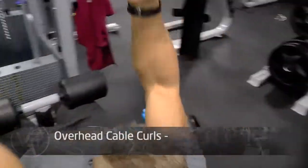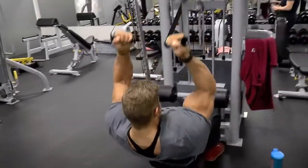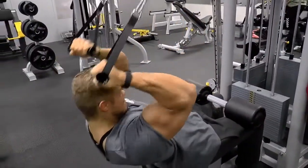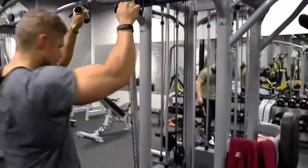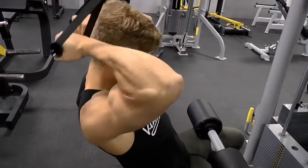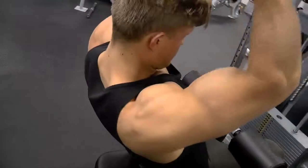The overhead cable curls, again a machine that you don't see very often. You can do a lat pull down here as well if you want with these cables, with these handles. Yeah, two different cables, but if you lean back like this and do them overhead, which means behind your head, you will feel the contraction a lot better.